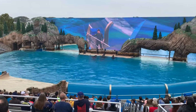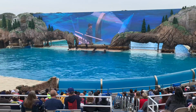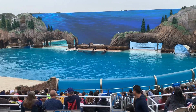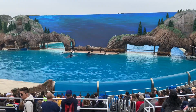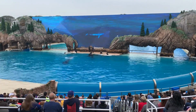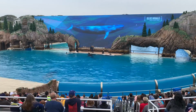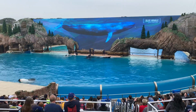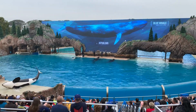Now because killer whales live in all the oceans, it's no wonder they hunt on a wide variety of prey, including other whales. The whale on the screen there is a blue whale. It's actually the largest animal on Earth. It's actually 5 times longer and 50 times heavier than our killer whales like Orca here.